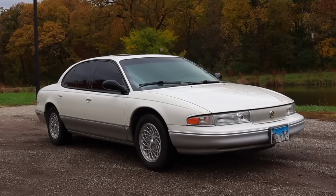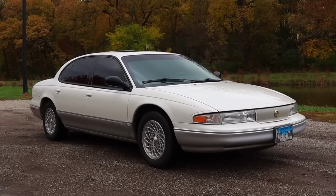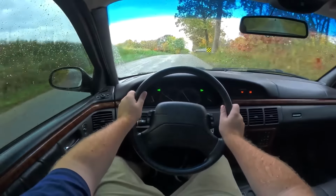With Chrysler's AutoStick transmission giving you manual control of the shifts, a rare feature at the time, the LHS gave drivers a surprising amount of engagement for something that looked like it belonged in a retirement brochure.